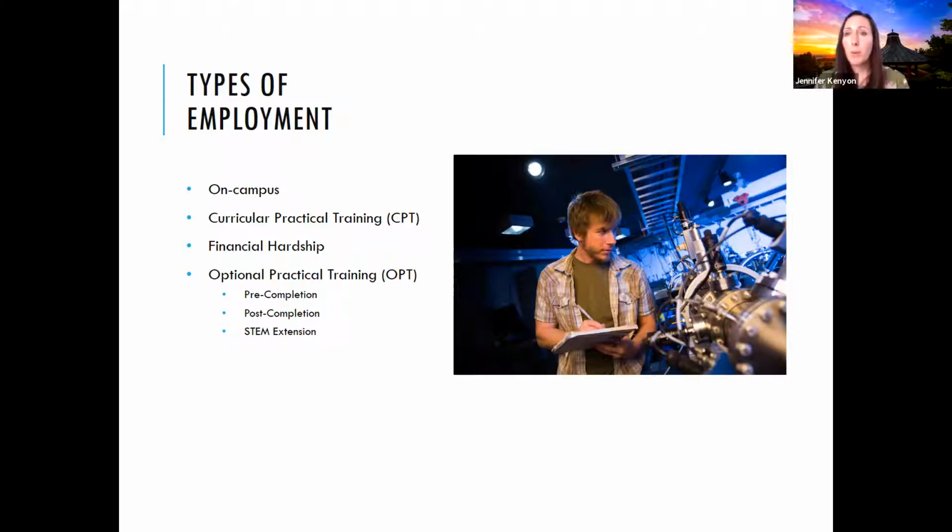And then the most common one, besides on-campus and curricular practical training, is optional practical training, otherwise known as OPT. There are three types of OPT: pre-completion, post-completion, and STEM extension. So we'll talk about all of those in this presentation here today.